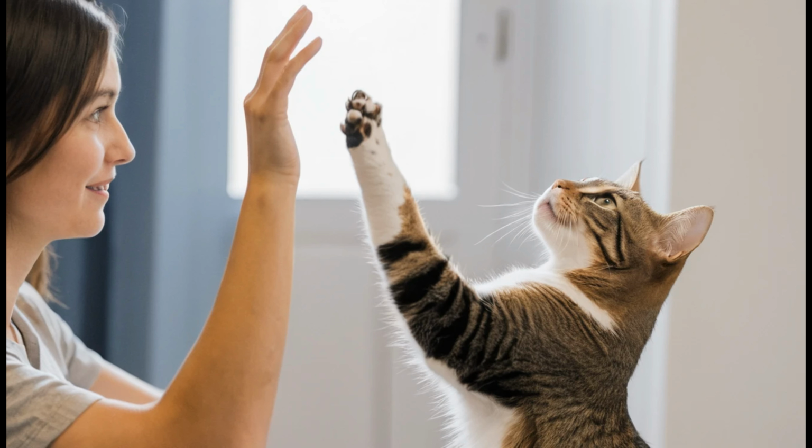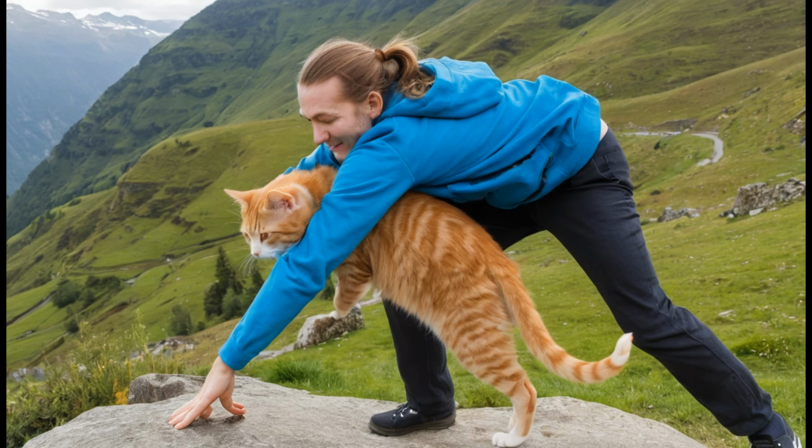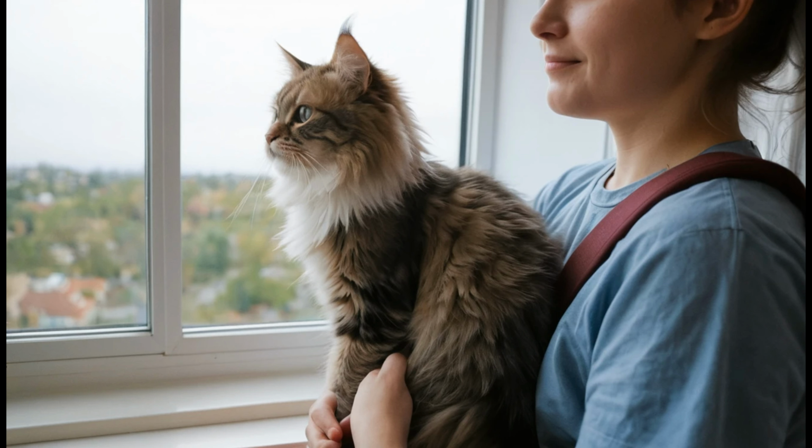Cats are highly social animals, and rubbing against their owners is a way of expressing affection, seeking attention, and reinforcing the bond between cat and human. After marking the furniture, the cat may feel comfortable enough to approach you and share its scent as a way of indicating familiarity and trust.